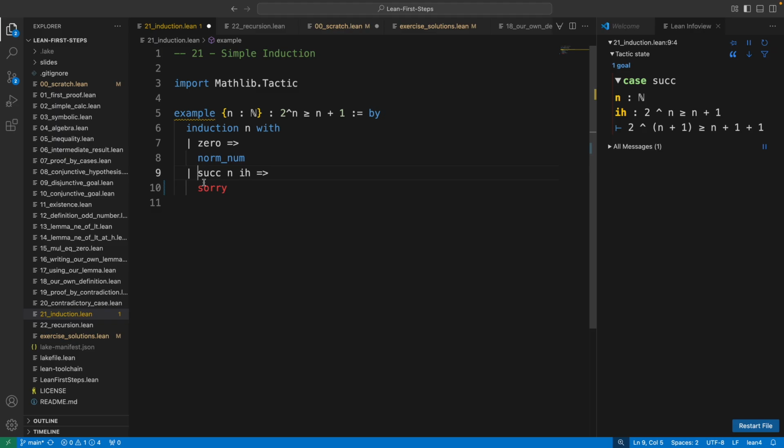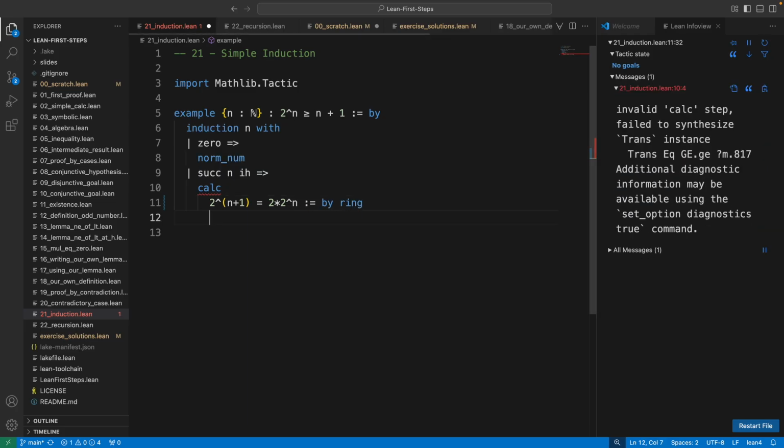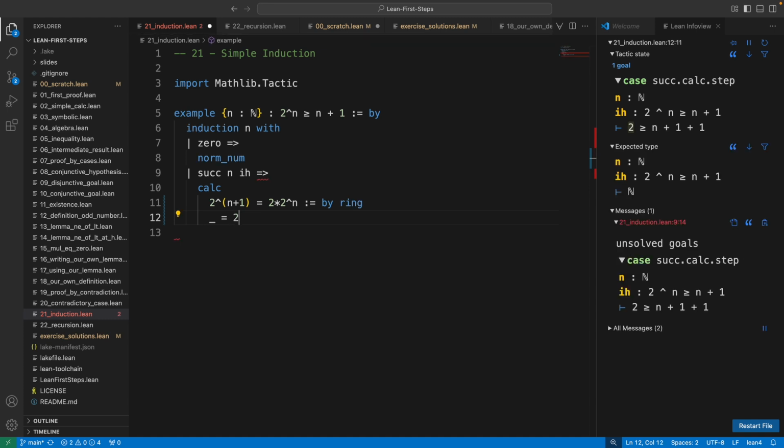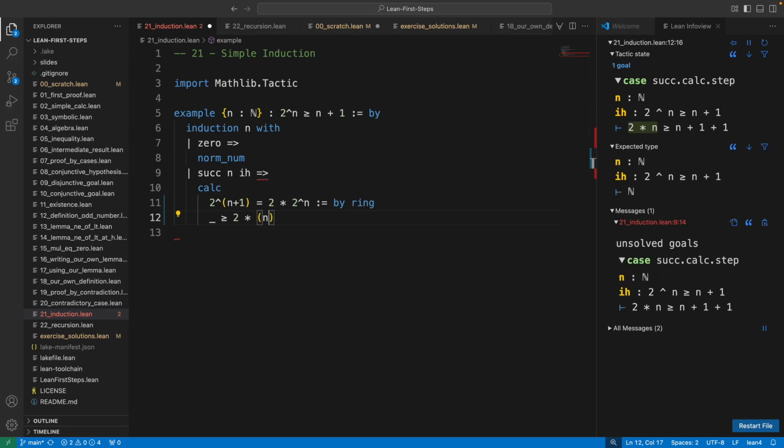So how do we do that? Well, I think we're going to need a calc section for this. So we want to prove something about 2 to the n plus 1, and that is 2 times 2 to the n, and that's algebra, so by ring, equals, now we're going to use the induction hypothesis I think here, so 2 times, we're going to say it's more than or equal to 2 times, let me put some spaces in there, and that's n plus 1.